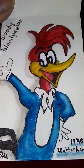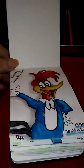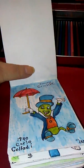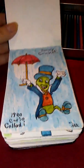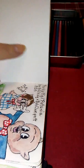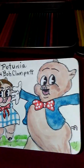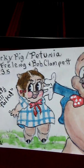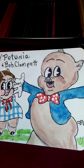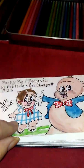Woody Woodpecker. And then also thought it would be cool to look up who did them and what year they were created. Jiminy Cricket. Porky Pig and Petunia. I don't know if everybody realized that's all, folks. I just loved it when he said that. But over the years, some of the cartoon characters have changed, and Porky is one. So this is his vintage look, or as they call it, classical.